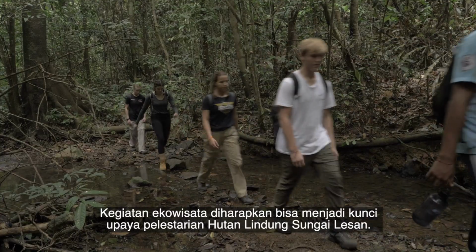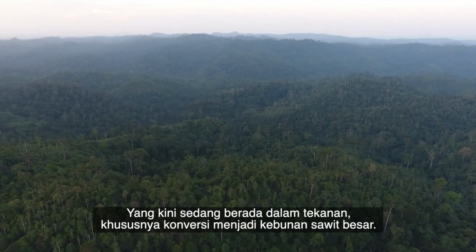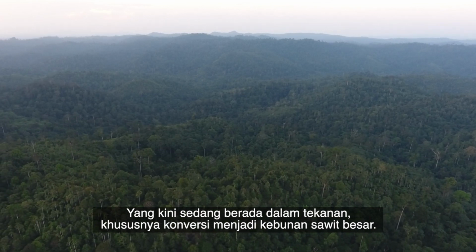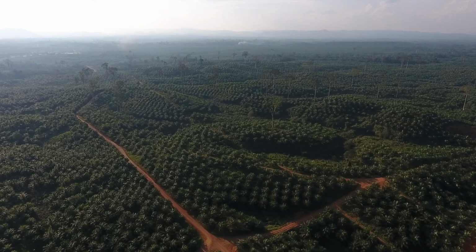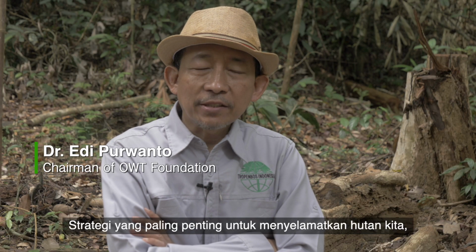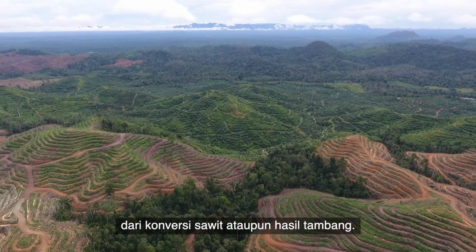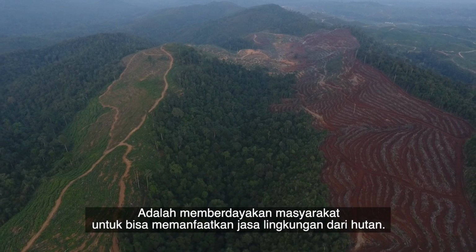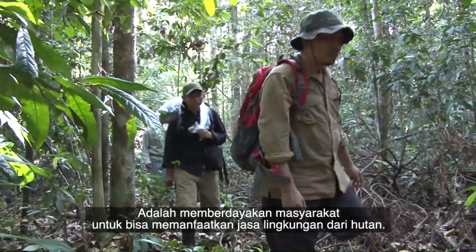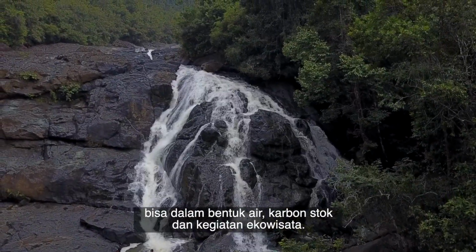Ecotourism activities are expected to be key efforts to protect the Sungai Lesan protected forest, which is now under serious pressure, especially from threats to convert the forest to large-scale oil palm plantations. The key important strategy to protect the remaining forest in Indonesia from conversion like oil palm or mining is by empowering local community to use the environmental services of the forest. This could be water, carbon stock, and ecotourism.